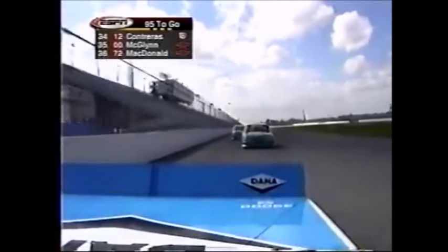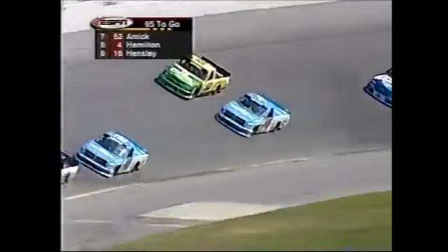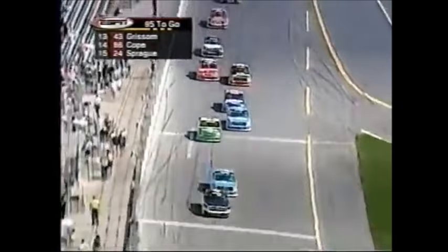We're right alongside Joe Ruttman as he looks back at Lyndon Amick, and here come trucks on the inside. Bobby Hamilton hooked up with the 16 of Jimmy Hensley. 2 laps ago, Lyndon Amick was your leader. He's in 8th place right now. Oof. Tail came out. Amick almost brushed the wall.